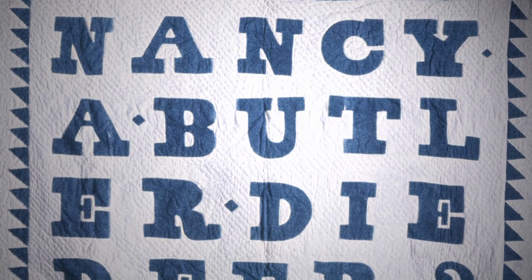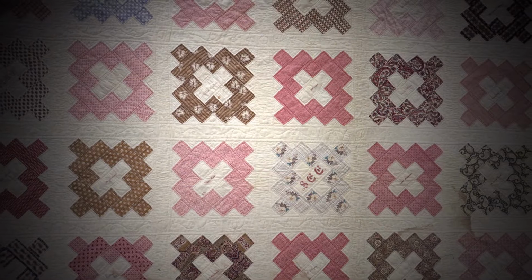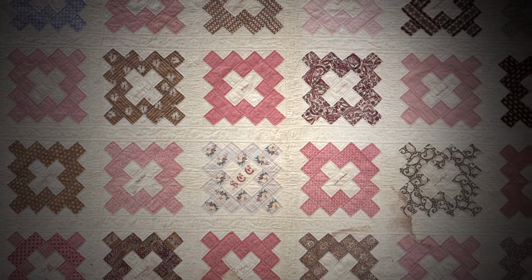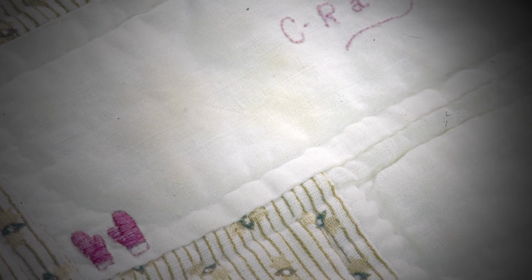Like this tombstone quilt made to commemorate the death of a young granddaughter, a common practice of the era. Or this one made for a bride with her rejected suitor's name included in the inscription and a pair of embroidered mittens, a representation of giving the mitten to him.